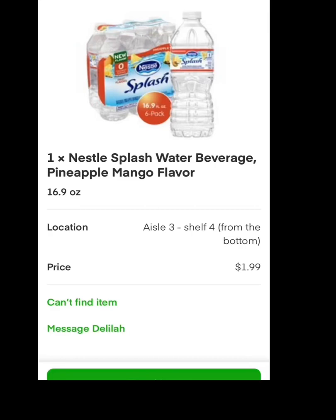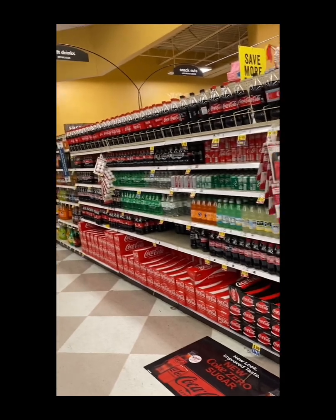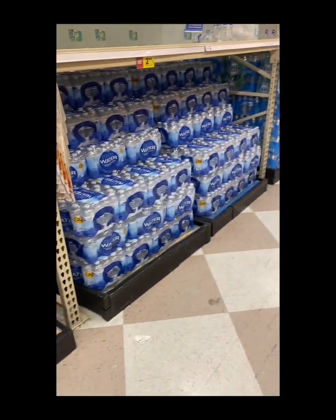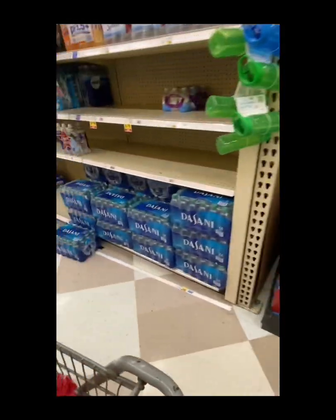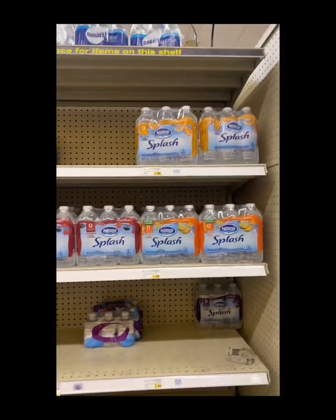So next up is the Nestle Splash Pineapple Mango Flavor Water. And I noticed that it's still on aisle number 3. I'm already on aisle number 3, so I can stay on the same exact aisle. I'm still facing towards the soda section, so I decided to turn to the right side of me, and I see that they have different brands of water. But I'm looking for the Nestle Splash. So I decided to continue looking around in the water section. And what do you know? Nestle Splash right there.